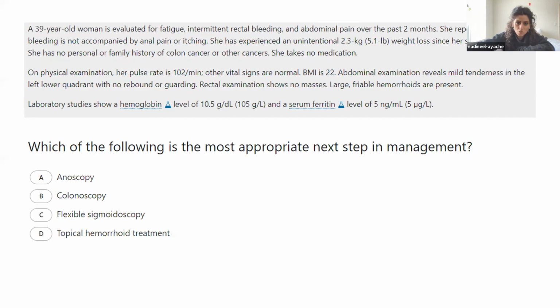Her BMI is 22. Abdominal exam reveals mild tenderness in the left lower quadrant with no rebound or guarding. Rectal exam shows no masses. Large friable hemorrhoids are present. Laboratory studies show a hemoglobin level of 10.5 and a serum ferritin level of 5. Which of the following is the most appropriate next step in management? Anoscopy, colonoscopy, flexible sigmoidoscopy, I should know how to say that one, and topical hemorrhoid treatment.